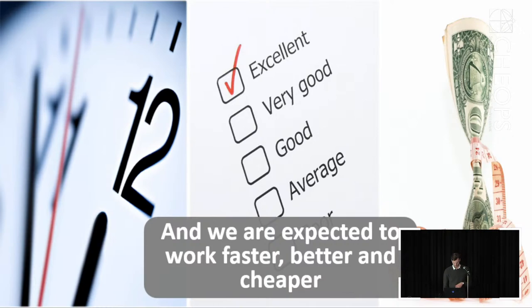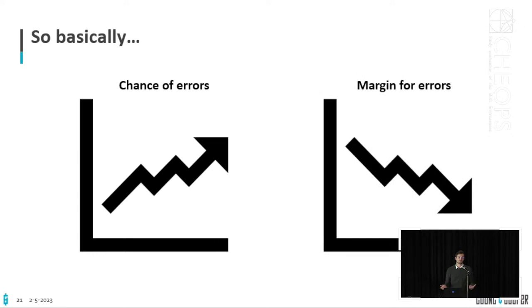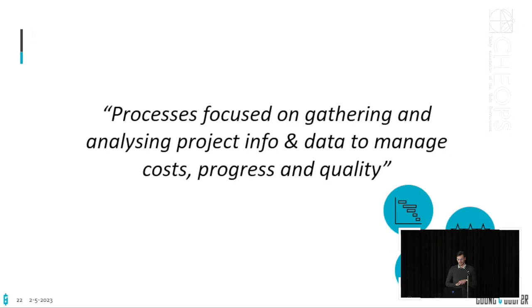So we can bring that down to two figures. Chance of error increases because of this complexity. The margin for error actually decreases. Because, of course, if you make an error, it's either time overrun or cost overrun, but most of the time it's both of them. And this brings us to our core focus as a company, in which we participate in the processes which are focused on gathering and analyzing project information and the corresponding data, in which we try to manage cost, progress, and quality. So that's what we stand for.